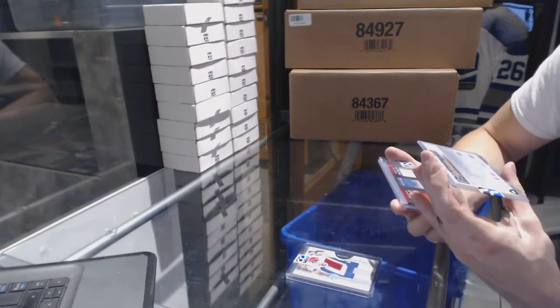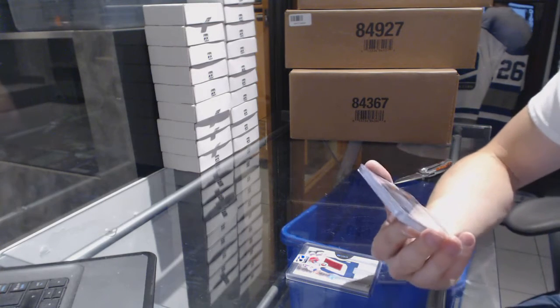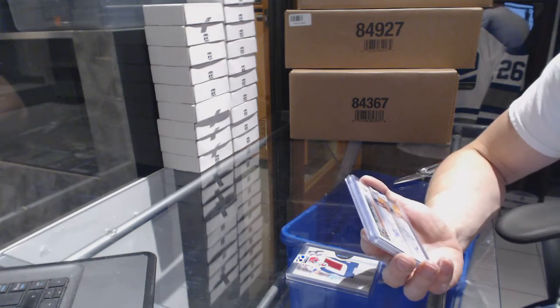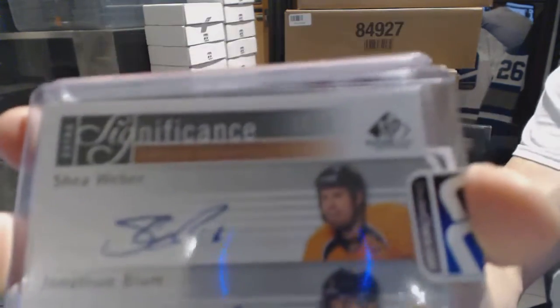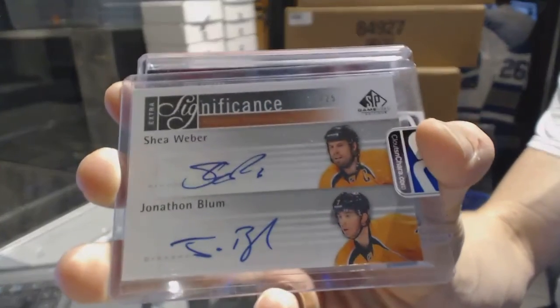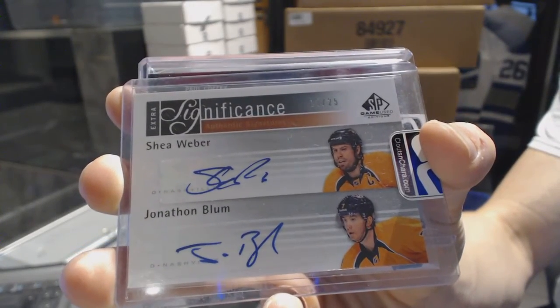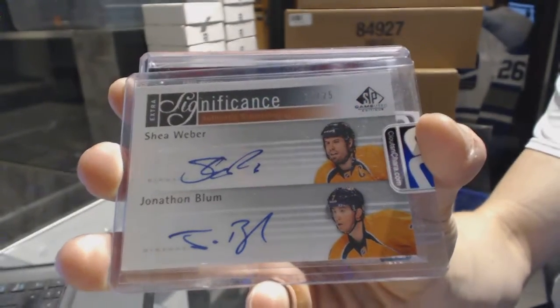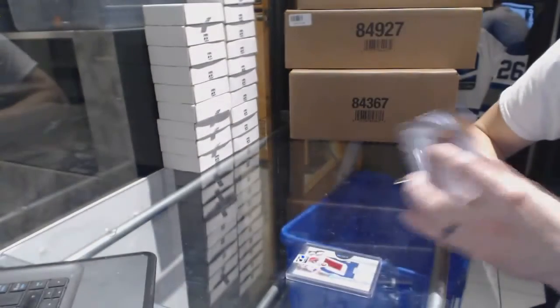We've got an 11/12 Upper Deck SP Game Used Significance Dual Autograph, number 10/25, Shea Weber and Jonathan Blum. 10/25, Shea Weber, Jonathan Blum.